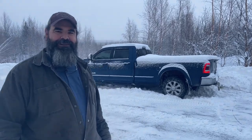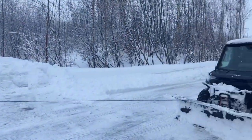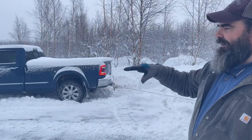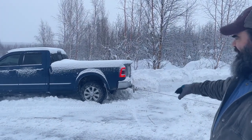Down here for a little bit. Maybe a lifeline attached. I don't know what's going on. I pulled out the Ranger. The Ranger got stuck down here. Pulled out the Ranger, and as I was pulling out the Ranger, the back tires of the truck slid down that way, on this little bit of icy stuff.